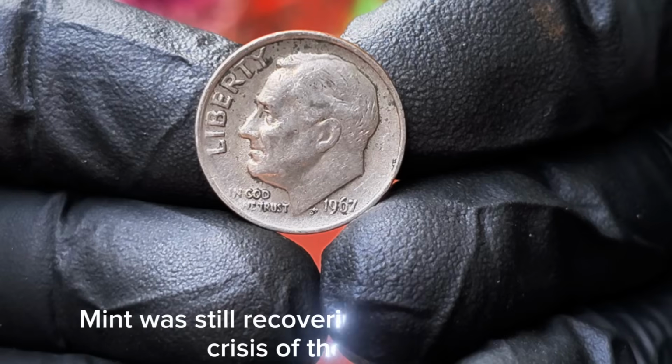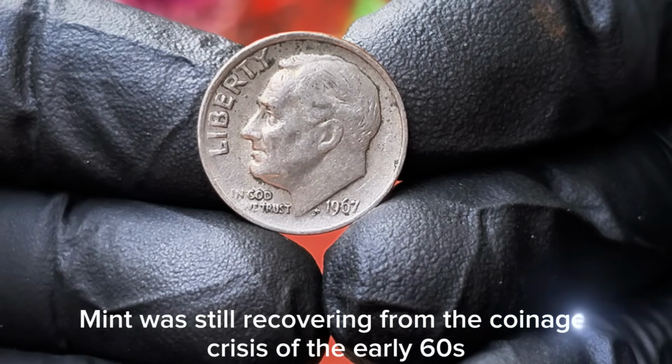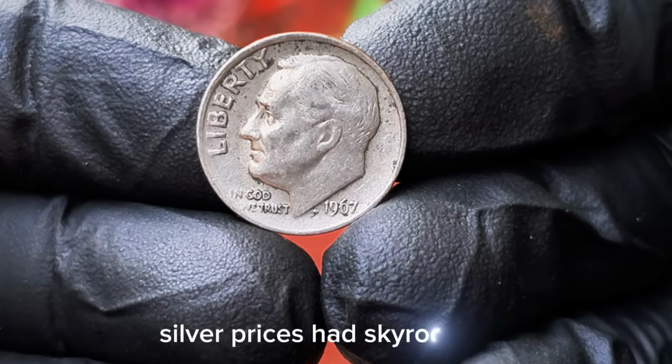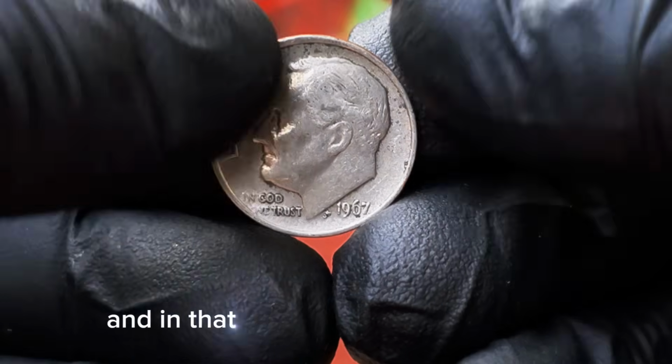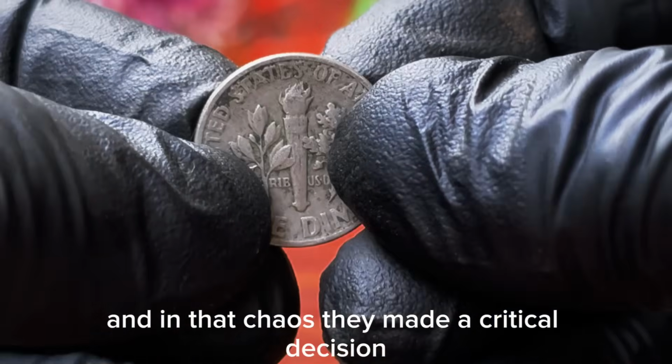Let me explain. In 1967, the U.S. Mint was still recovering from the coinage crisis of the early 60s. Silver prices had skyrocketed. Hoarding was rampant. The mint was under pressure, and in that chaos, they made a critical decision.